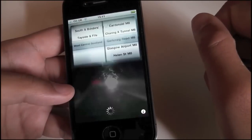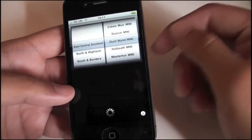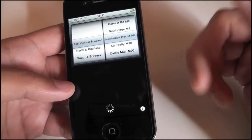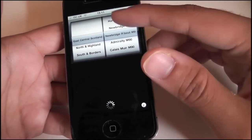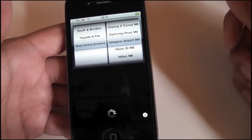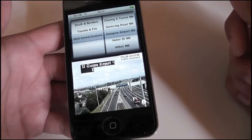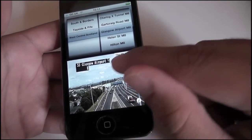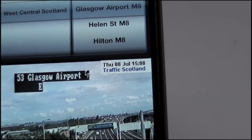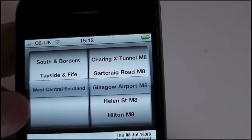Scot Traffic, this is useful for all you Scots out there. It basically gives you live webcam feeds of roads and motorways. If you're going out on a trip, you're in a hurry, you want to see what the traffic is like in various areas before you head out. All you have to do is choose one of these from the list, and let's go to Glasgow Airport. There should be a live feed here, but for some reason it is a bit slow. But there we go, it's giving me a live feed telling me this photo was taken Thursday 8th July, 3:08 PM, and as you can see it's 3:12 now, so it's 5 minutes behind, not a problem.